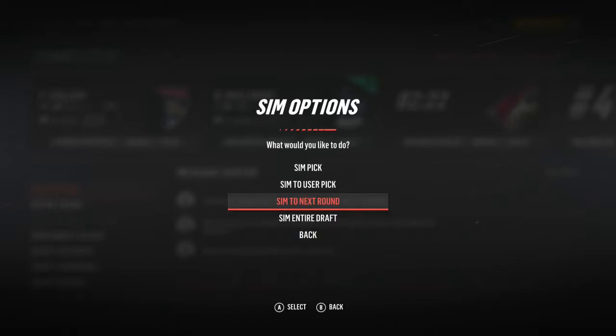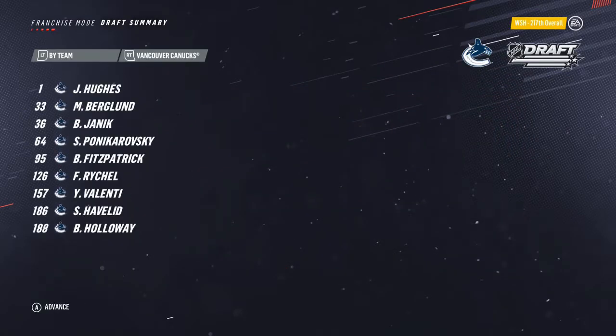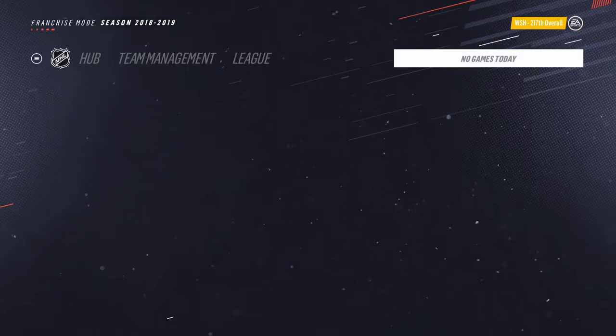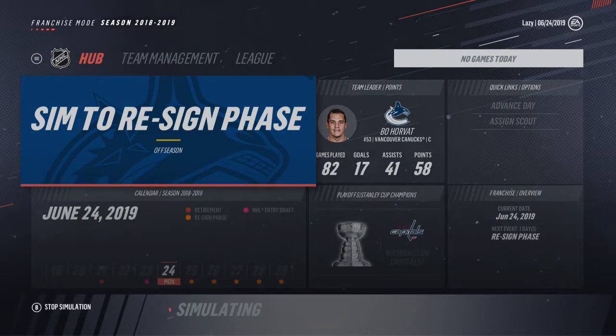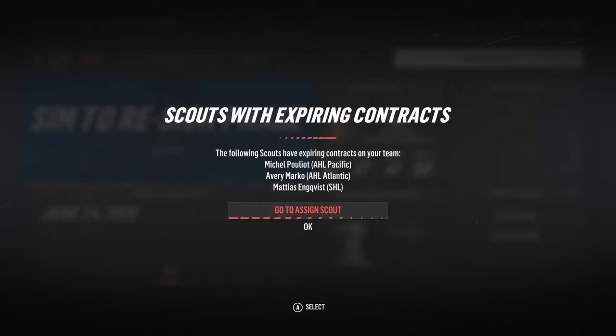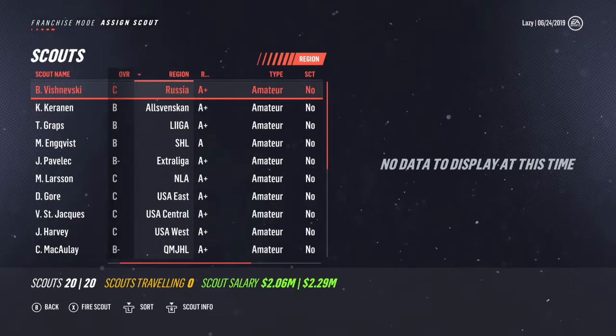Whatever. Well, let's go to another thing. User pick. In case a trade were to come up, we can accept that and go, but nothing may come up. Those are all our guys. I wish there was an easy way to go. Okay, these are all the elites, blah, blah, blah. Pretty sure we have mostly elite players, and if they're not going to end up being elites, they'll probably be... The following scouts have expiring contracts. Okay, so AHL Pacific, AHL Atlantic, and SHL. We'll just take a look and see. Do we want to sign these guys?